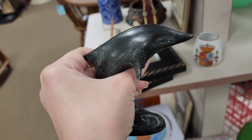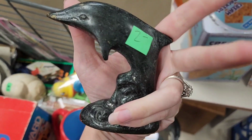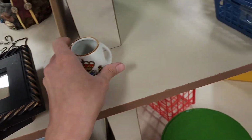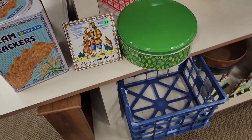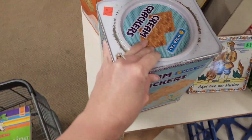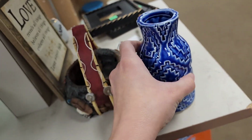$2 on this dolphin. It is metal. It's a nice design with the waves at the bottom. We'll let that ride. I like that cracker tin. It says cream crackers. I think it'd be crazy to go to the grocery store and pick up a tin like that instead of just getting the cardboard box. And they were probably way cheaper buying it back then, even with the tin.